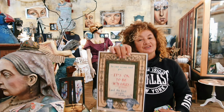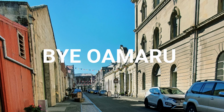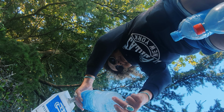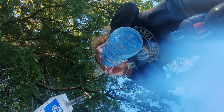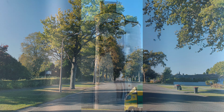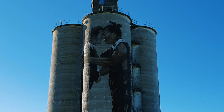I just bought this poster, which is so me. But look at this amazing place and this amazing artist. This place is incredible. Look at it. Wow. Yeah. Sorry about the truck, but that's pretty amazing.